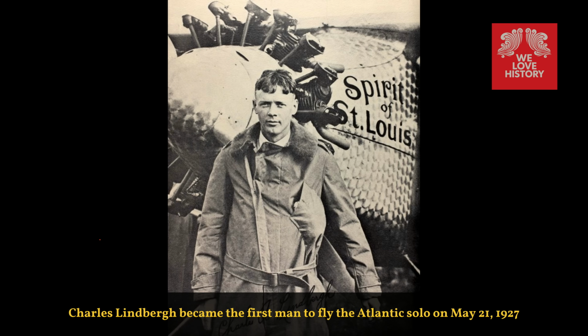This is a picture of Charles Lindbergh, who made history back in 1927. He was the first person to fly the Atlantic Ocean all by himself. He landed on May 21st, 1927, after that incredible journey.